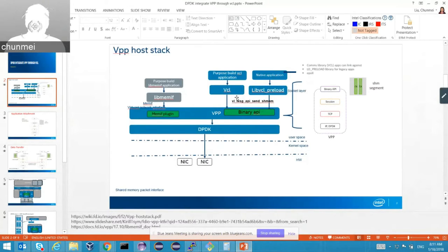So another mode to use VCL is that you can build the VCL API into your application. So it's not preload mode. You just call the VCL API in your application, and then the VCL library will use the same method to send a message to the VPP to set up the session connection.